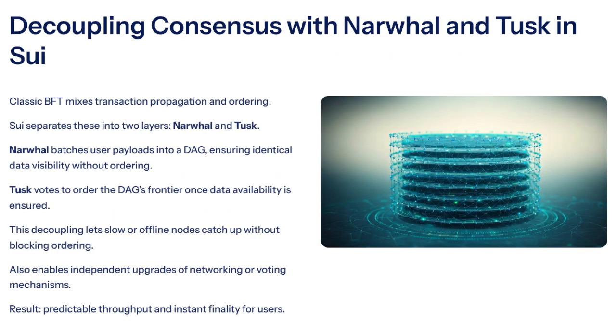Classic BFT protocols intertwine two chores, spreading each transaction to every honest validator and agreeing on a final order. SUI teases those chores apart. Narwhal handles the gossip pipeline. It batches user payloads into a DAG, making sure everyone sees the identical inventory without caring about order. Once data availability is guaranteed, Tusk steps in to vote on an ordering of the DAG's frontier.